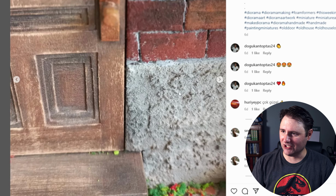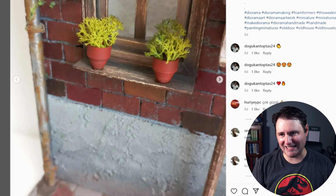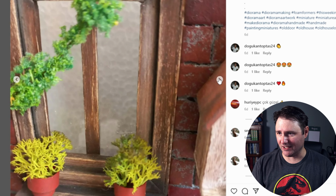Look at this texture here. That looks awesome. That is a great additional feature to get a little bit different texture on your diorama. So the stucco here, that looks awesome. And you can just barely see the rock on the pathway. That also is looking awesome. I wonder if there's a picture that shows it.